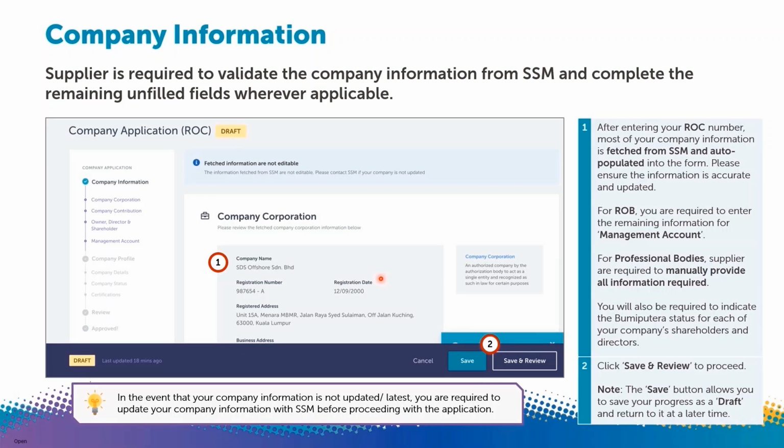In the event that your company information is not updated, then you are required to update your company information from SSM before you come back to PLMS and refresh it another time. You just need to verify all of this information, and after you have verified that this is your latest information, you just need to click save and review.